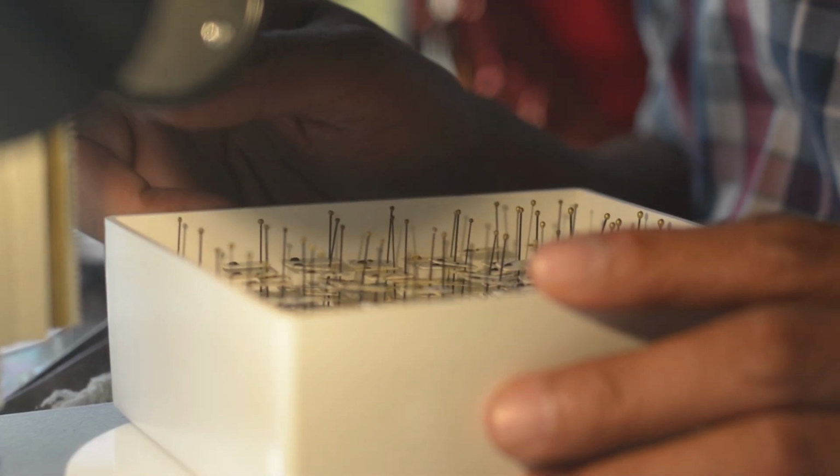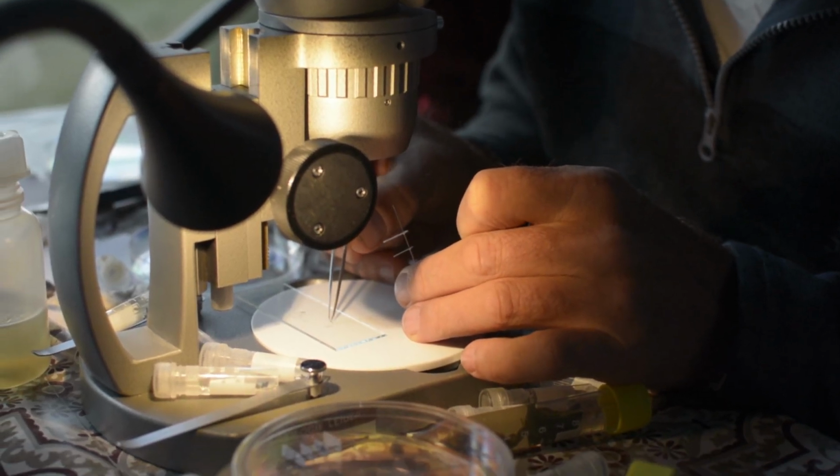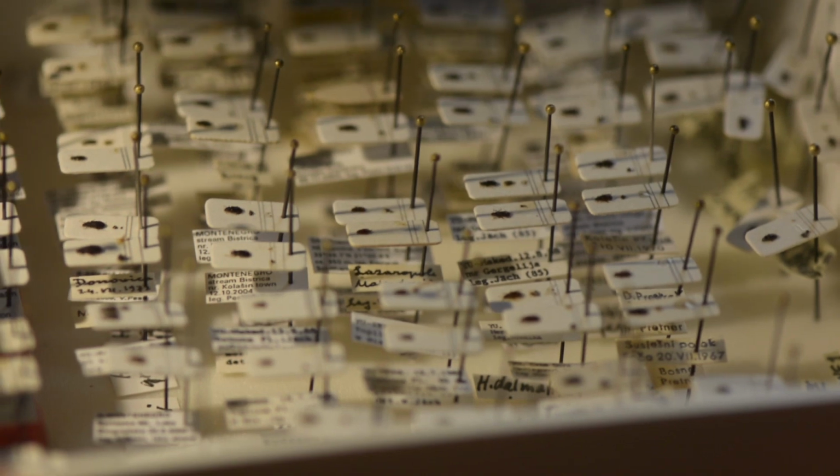What we are is written in our DNA. And different species have different DNA. You can recognize the species by looking at them, but you can also recognize the species by reading the DNA. And based on that, you can help taxonomists to classify species.